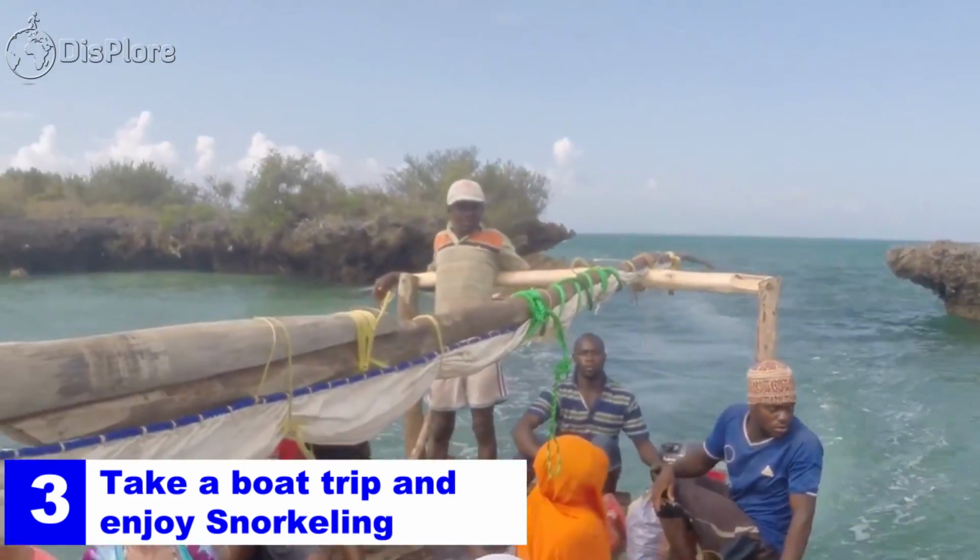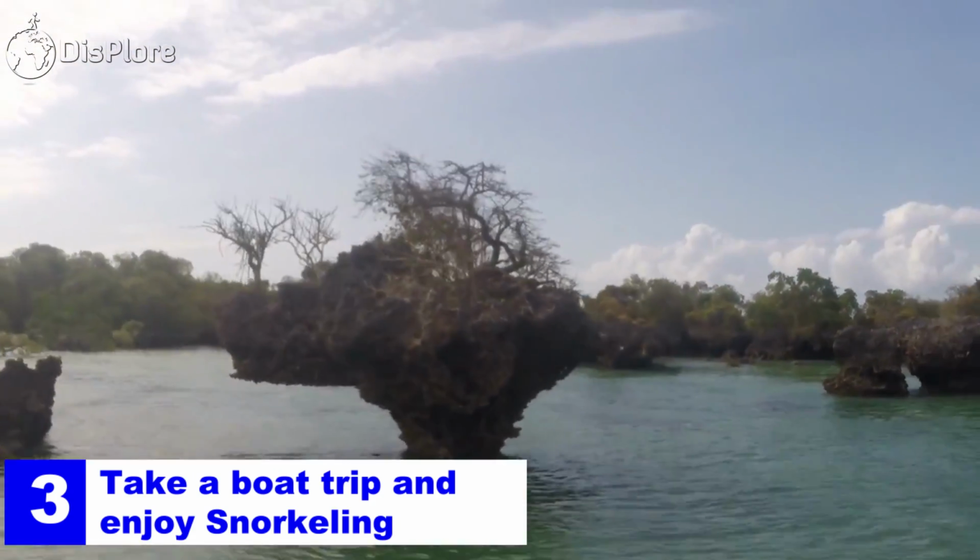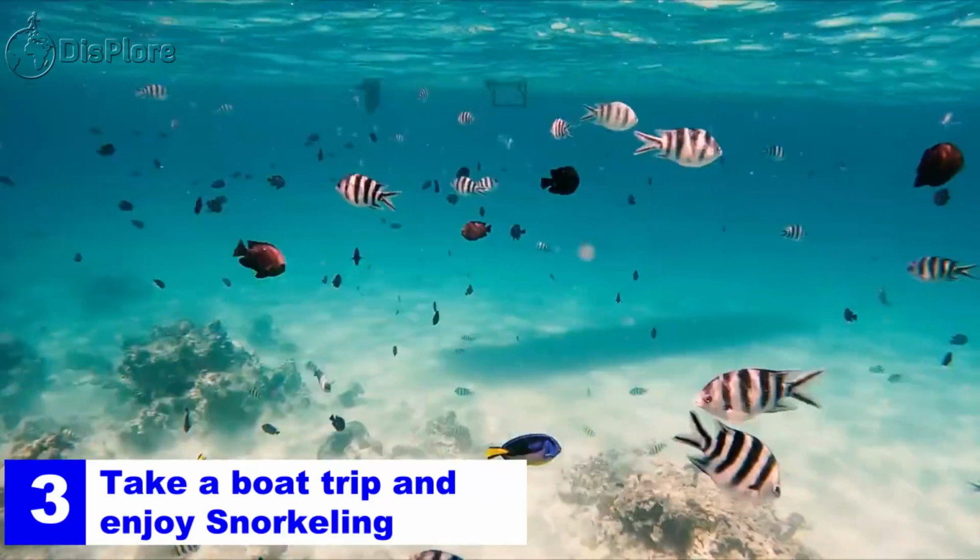These boats are not fancy, and are about as simple as they come, and don't forget to bring your own snorkeling mask. Leaving from Stone Town, these tours are one of the best ways to experience snorkeling in Zanzibar. You might also get a chance to swim with dolphins.